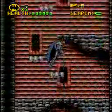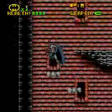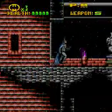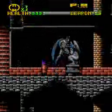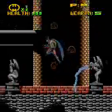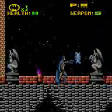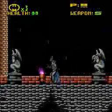I think one failing in this is that, as you can see, the enemies do take a lot of shots to get killed there. Sometimes the projectiles are kind of slow. Alright, the gargoyles are easier to kill in this than the Genesis, but not as easy as the Super NES. Still, I can do it pretty easily, but it's still hard to do without getting hit.